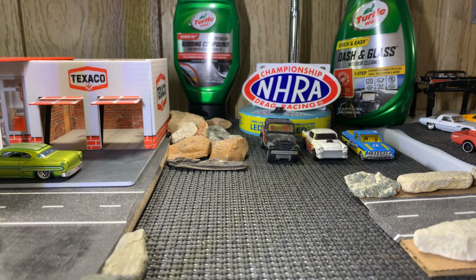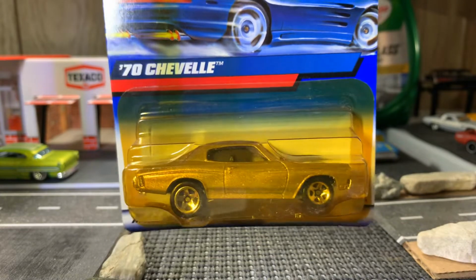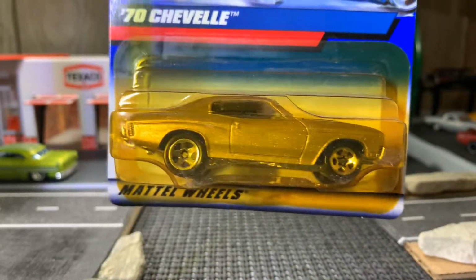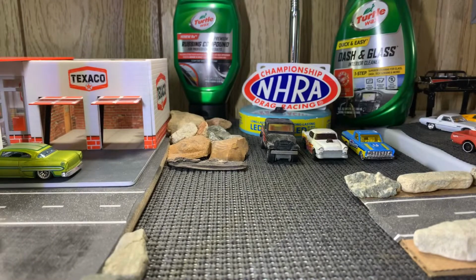All right, guys, next one. Oh yeah, this is my second one of this one too. 1970 Chevelle Gold. And doubles this one as well. So I'm gonna be doing some heavy trading here. So anybody interested? Let me know.